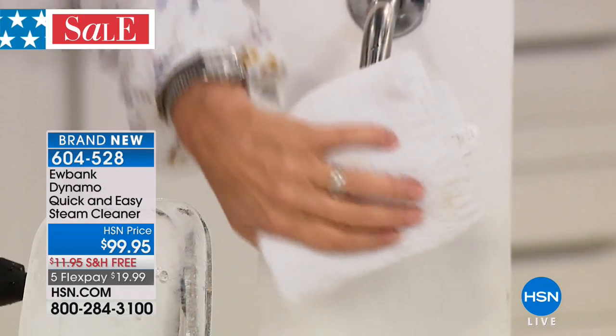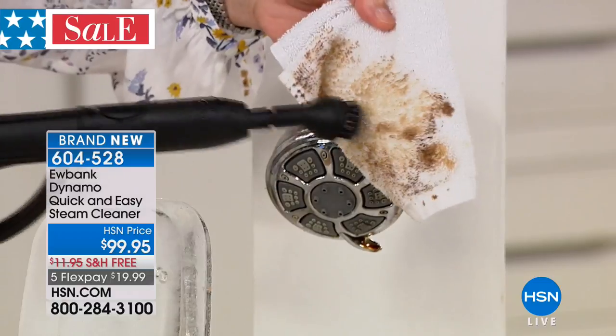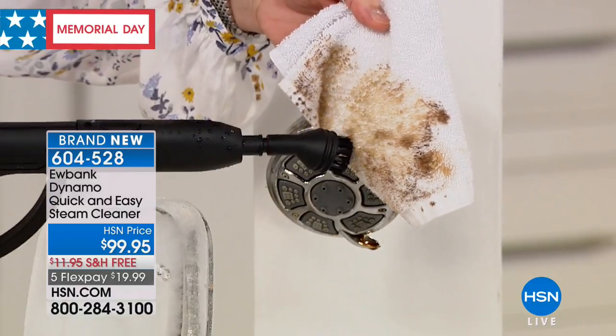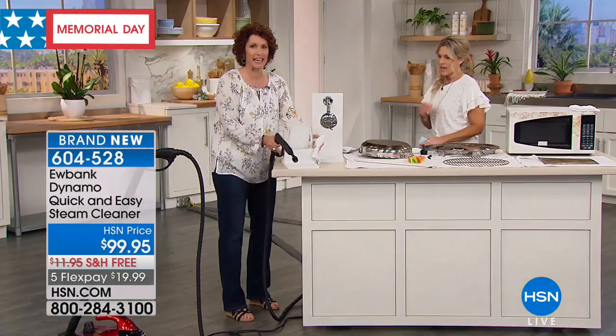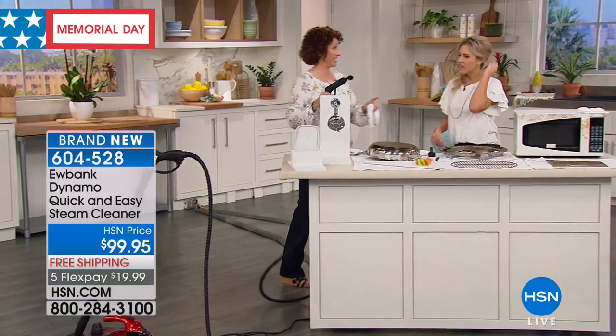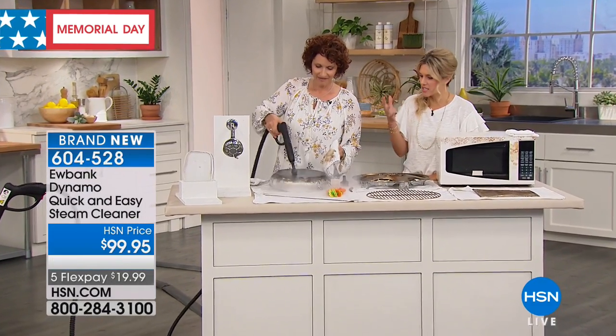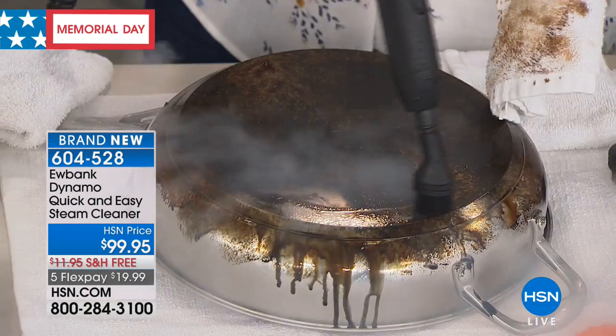Now, you know what happens with the head of your shower, right? You get all that kind of corrosion. Look at that. That just comes right off of here. All you're using is 212 degrees of steam. That's it. I love how you didn't pull out a scrub brush. You didn't pull out some harsh chemical that is toxic and that smells bad. This is using the power of steam.